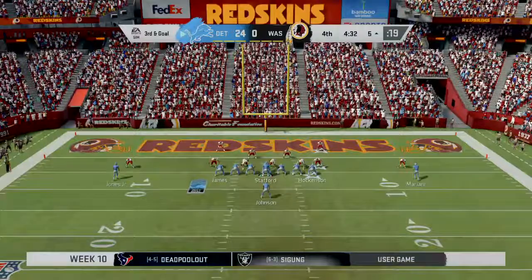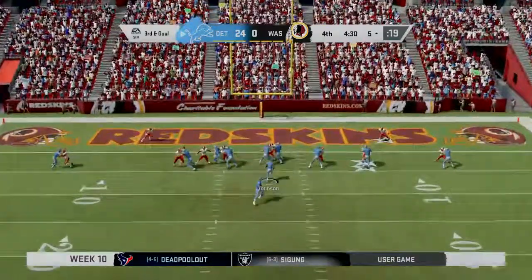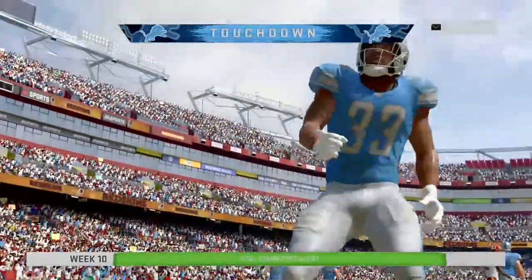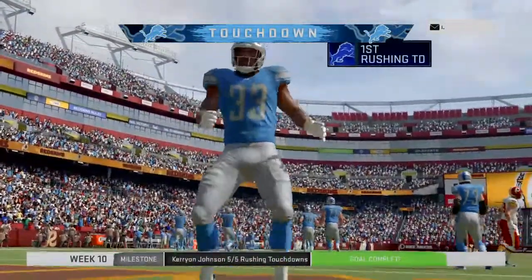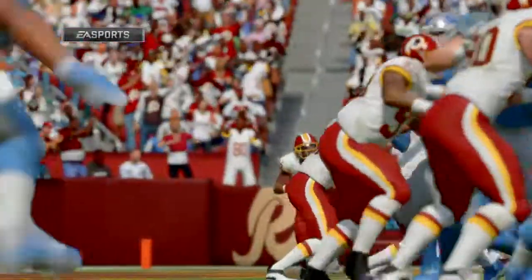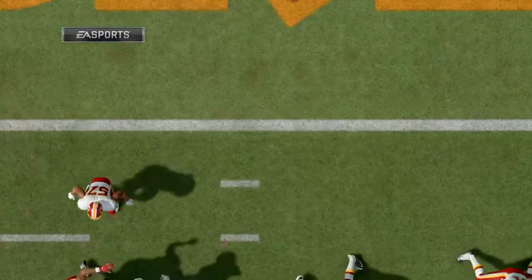Well, they've been so good on third down all day long. Can they convert it? And he is into the end zone. Touchdown, Detroit. Kerryon Johnson, his 5th touchdown now on the year, as his guys continue to pour it on.